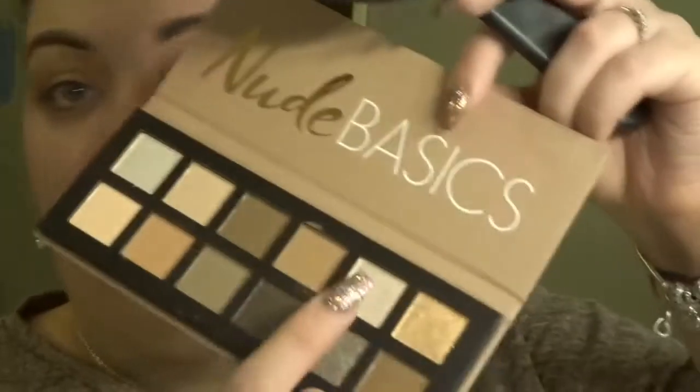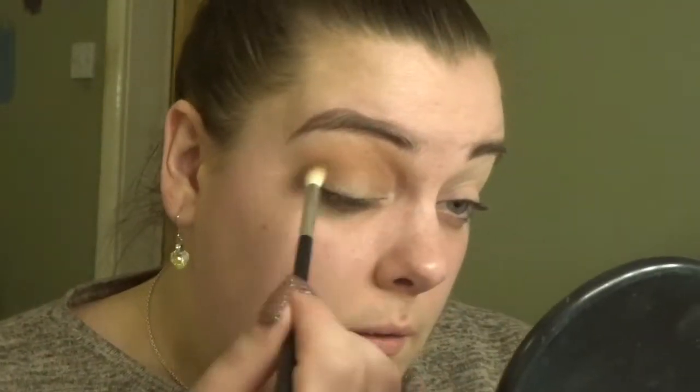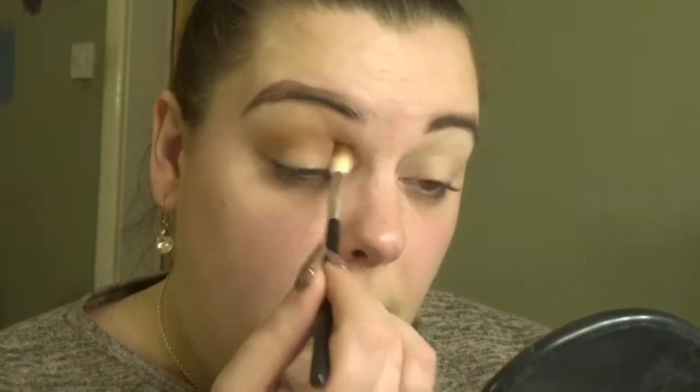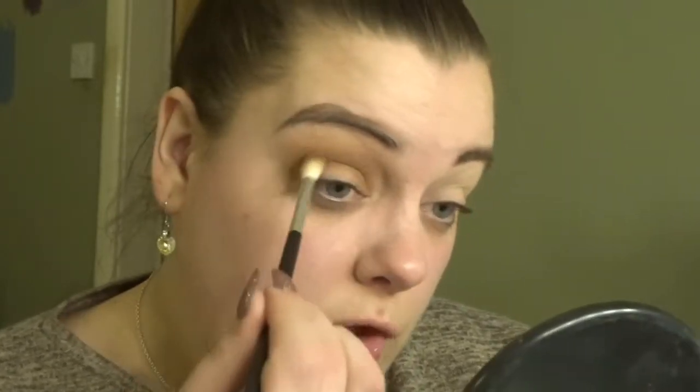I think the next one I'm going to take is this one here, which is Whisper. It has got some nice shimmer shades in here. It looks like there's a couple that I could use on my inner corner and things like that. I'm going to take this on a smaller brush because I want to concentrate this to my crease. I might actually break one of the technical makeup rules and go with a little bit of shimmer in the lid, in the crease, sorry. It doesn't look too shimmery, it looks more like a satin.